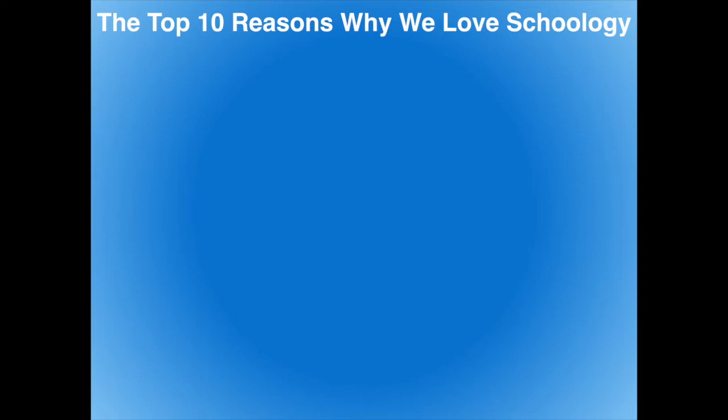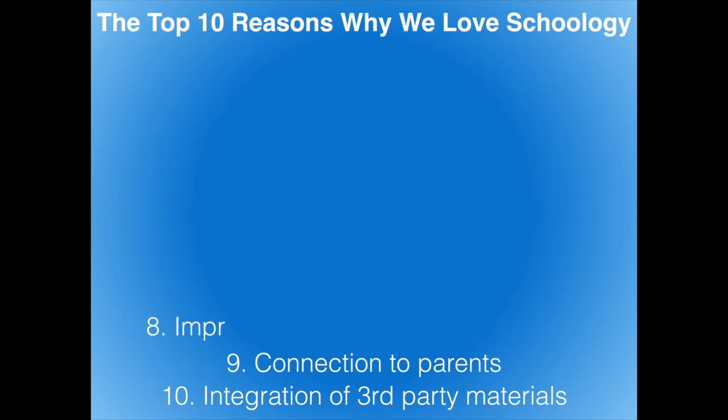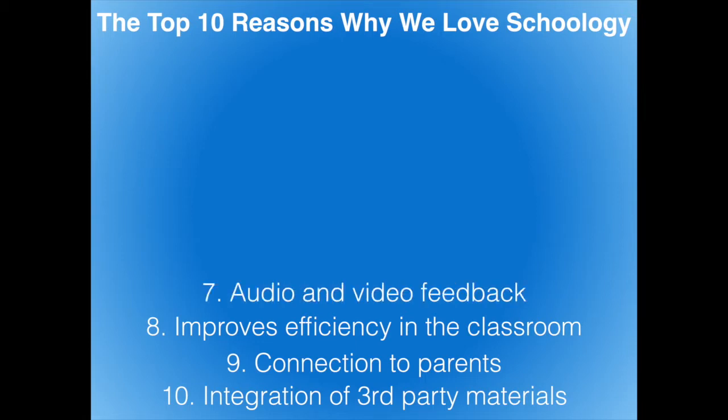Number 10, it allows you to integrate third-party materials like Pearson and McGraw-Hill. Number 9, it gives you a fantastic connection to parents. Number 8, it improves your efficiency in the classroom. Number 7, it allows powerful features like audio and video feedback for teachers. Number 6, it provides mobile access with its robust app.